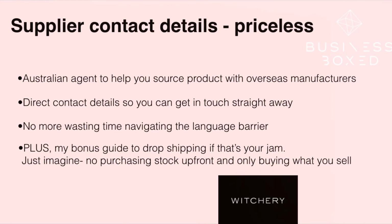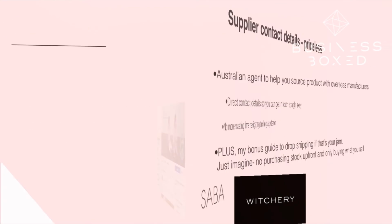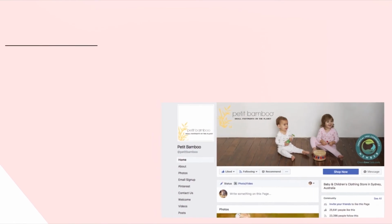Also worthwhile to note is that my agent is a fashion designer himself, and he's now set up his own business, and he designs for Witchery and Saba and Rebel Sport. So yeah, really, really good contact there. And he helped me set up my Petite Bamboo brand.